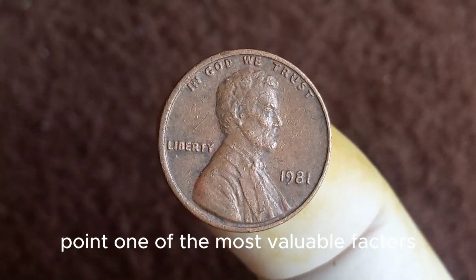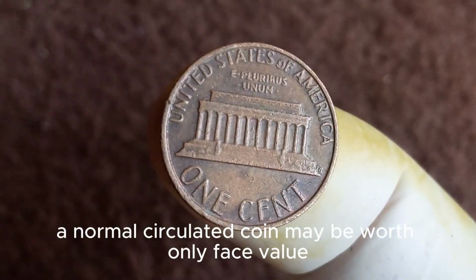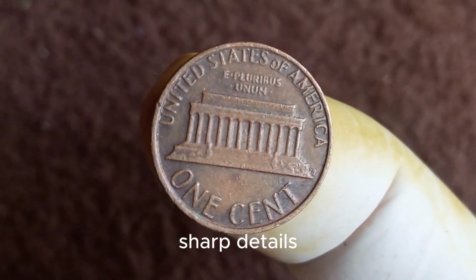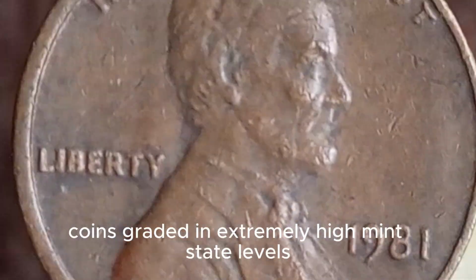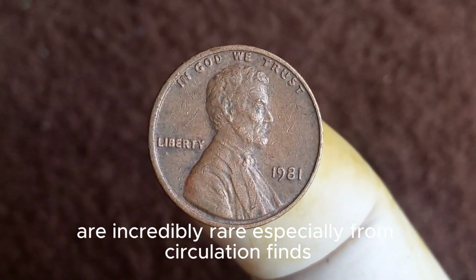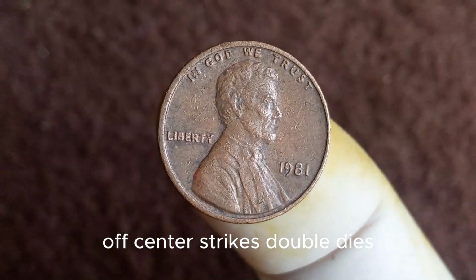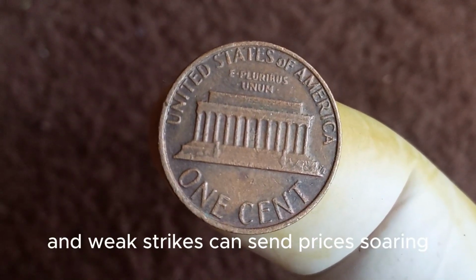One of the most valuable factors for the 1981 Lincoln penny is condition. A normal circulated coin may be worth only face value, but a perfectly preserved coin with full mint luster, sharp details, and no visible wear can multiply in value dramatically. Coins graded in extremely high mint state levels are incredibly rare, especially from circulation finds. Another major value driver is mint errors. Off-center strikes, double dies, misaligned dies, wrong planchet errors, and weak strikes can send prices soaring.